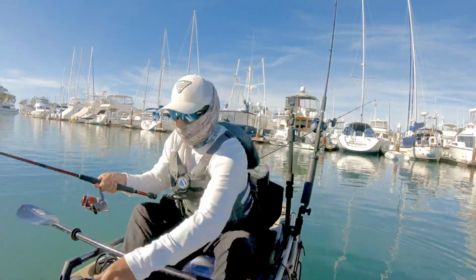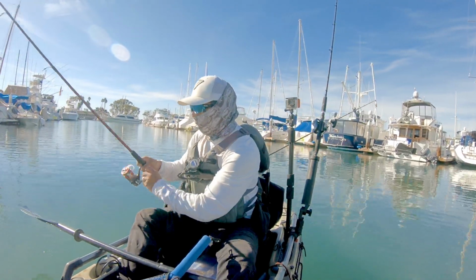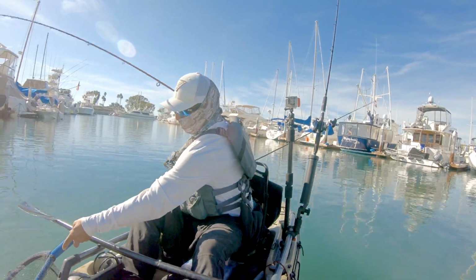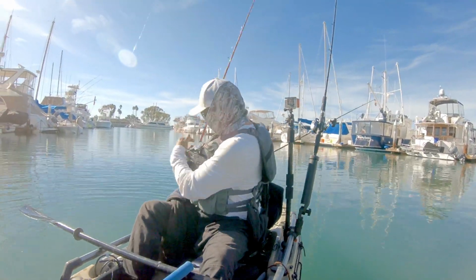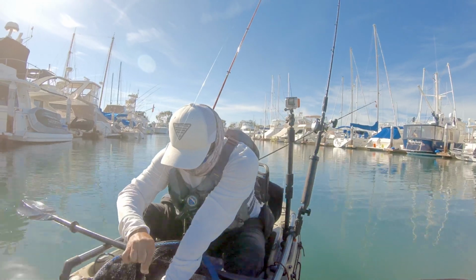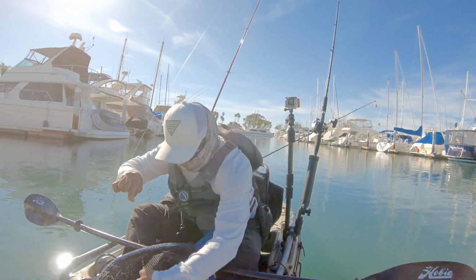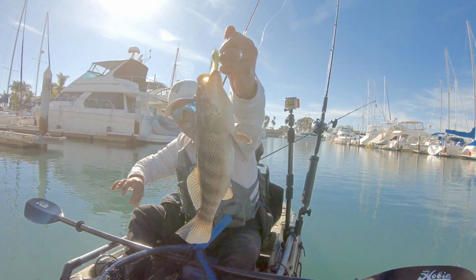I'm going to speed up the footage here because it was taking me way too long to land this fish. Now keep in mind, this is a spotted bay bass, and he couldn't have been more than 12 inches in total length, but he was fighting like a much larger fish. This is why a lot of people are dedicated to catching spotted bay bass, because of the tremendous fight that they put up. I'm going to hold him up here and you'll see he is just shy of 14 inches, but he fought like a much larger fish.